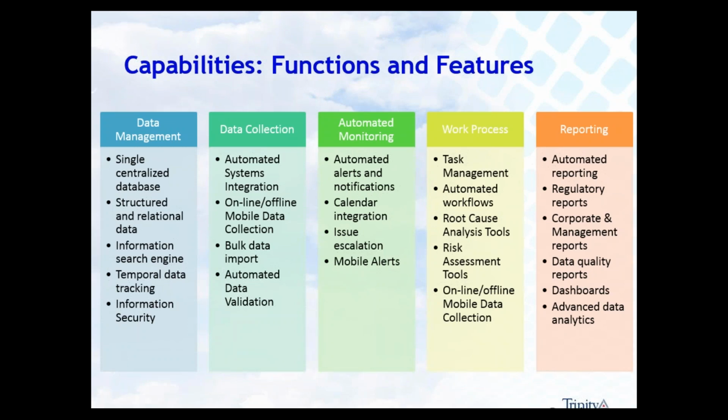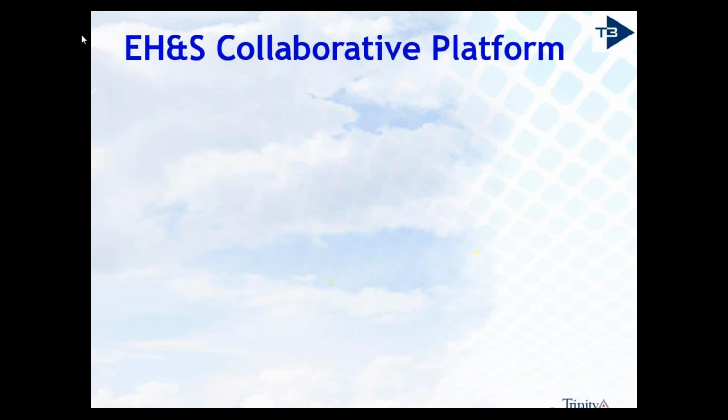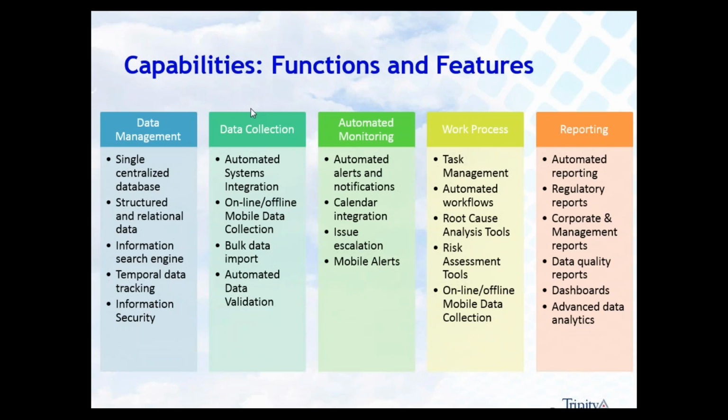Well, you're looking at these 5 categories here: data management, data collection, automated monitoring, as well as work processes and reporting. So basically, from the collection of the data all the way through to getting the data out of the system, as well as looking at the processes, whether that's automated or manual, that is an important part of your technology system, and that's what enables any of those categories on the previous slide to be accelerated.